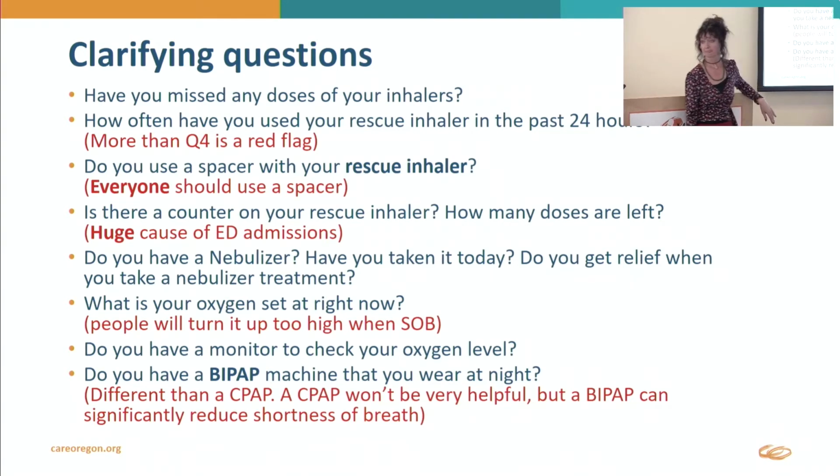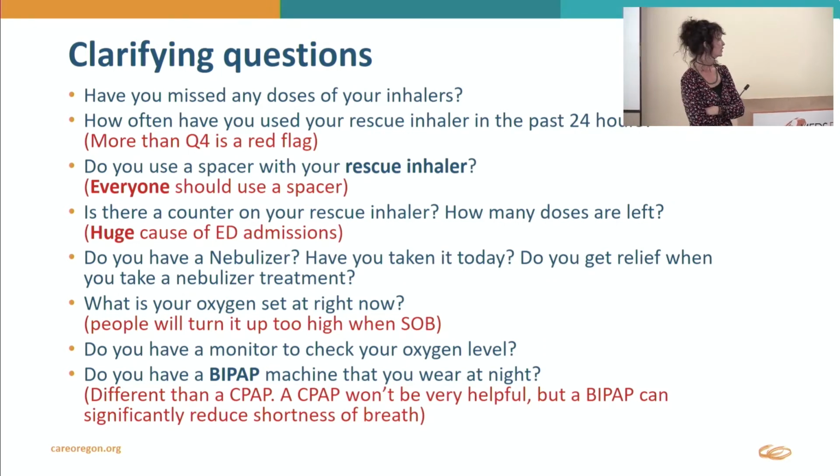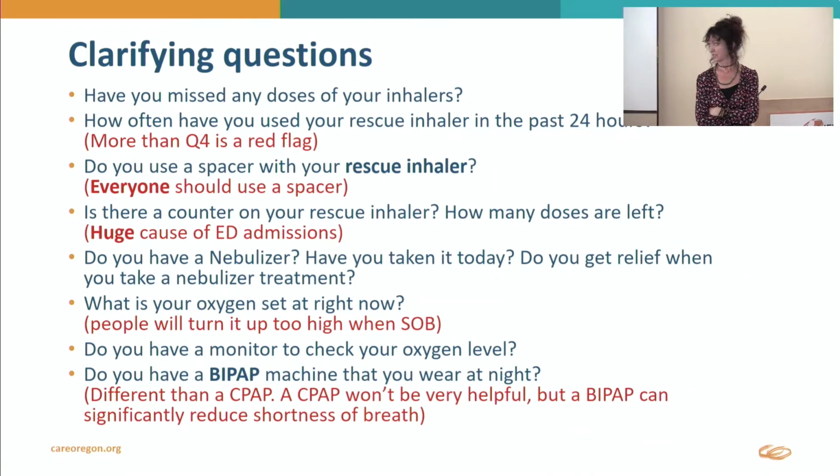Does the BiPAP, sorry... We can hear you. I'll repeat it. Go ahead. Does the BiPAP reduce the inflammatory markers? The BiPAP is going to reduce their carbon dioxide. Is that what you're asking? Yeah, their inflammatory process. So not necessarily.